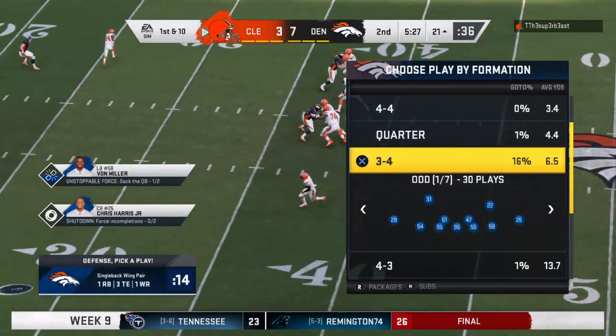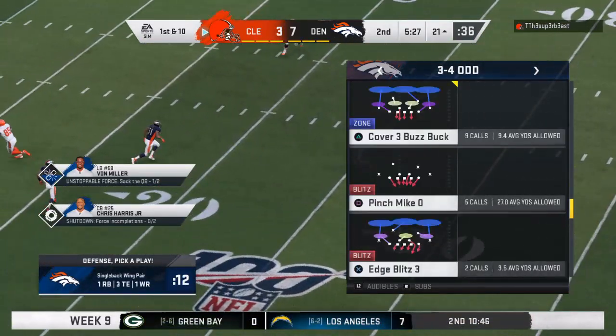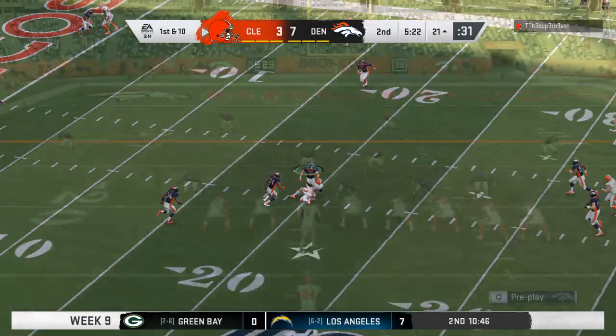The last drive, remember, similar situation. He forced a ball into coverage through the pick. He learned better there.